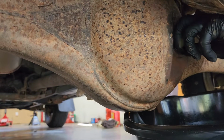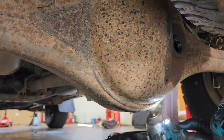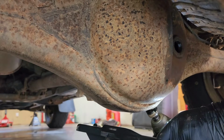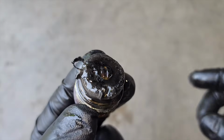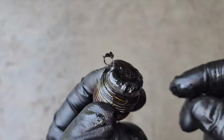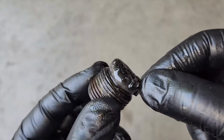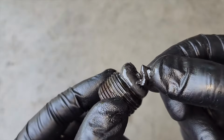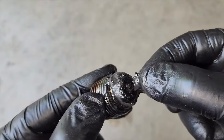Kept the drain pan handy this time, but turns out didn't need it. Yeah, this drain plug is a little bit concerning. No idea what this guy is, and of course a ton of paste. Yeah, that might be a problem.